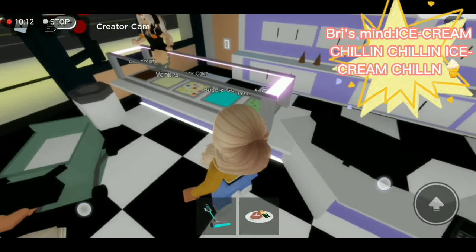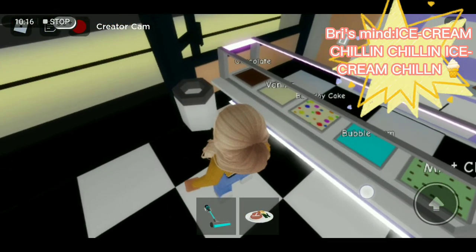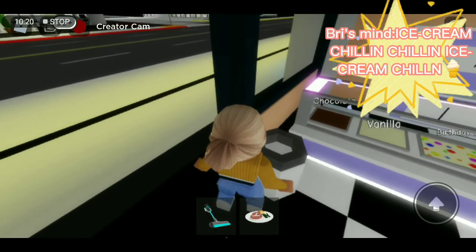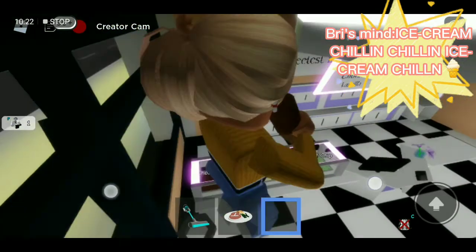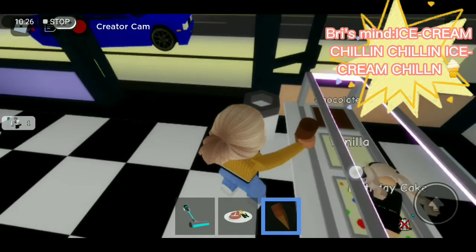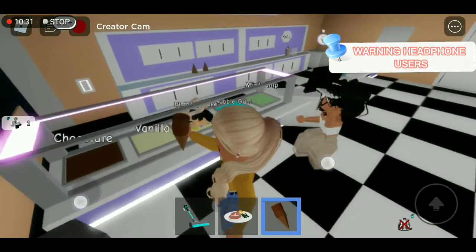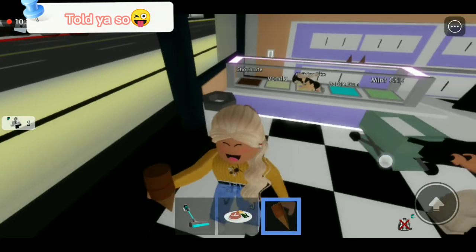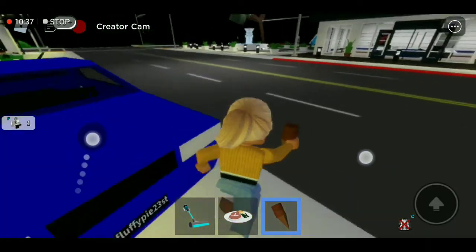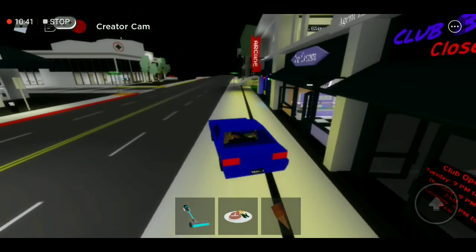Oh my gosh. No, ice cream is very good. I think I'm gonna get some chocolate. I like chocolate ice cream. Bree, get out of there! Oh my gosh, look at her hair. It's covered in ice cream. Okay, I think we should take her home and get her bath before. Let's take her home and get her bath really quick. Yeah, we're going. Okay, come on.